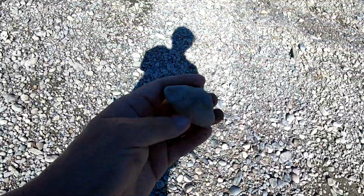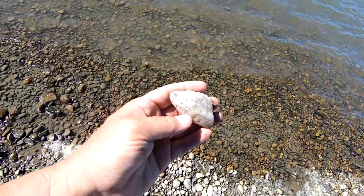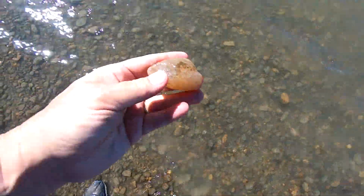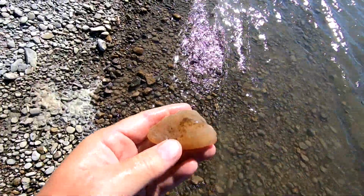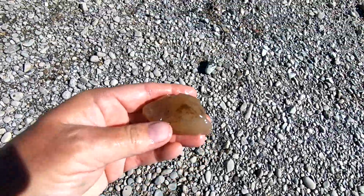So, I've been wondering if part of the reason I'm not finding agates is because I'm wearing my sunglasses, because every time I wear my sunglasses, I seem to have a low agate day. And I don't know if it's cause and effect or just happens to be how it worked. But as soon as I took my sunglasses off, I found at least this little one.